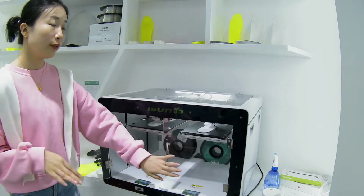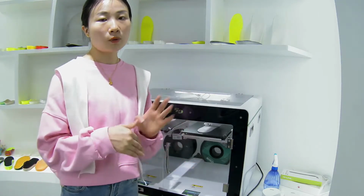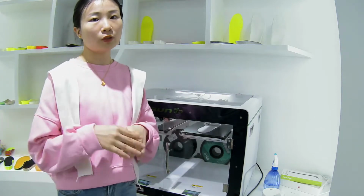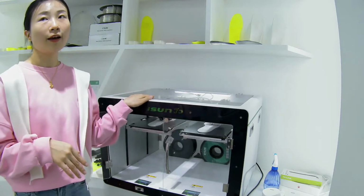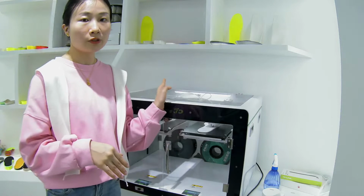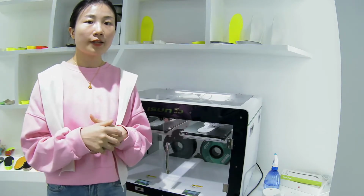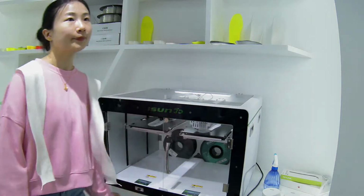And besides, producing insoles with our 3D printers has lower material and running cost, because it is additive manufacturing, which has no material waste and no pollution to the air.